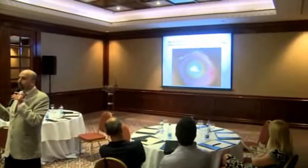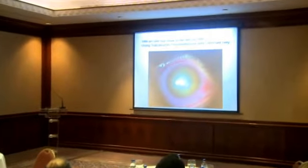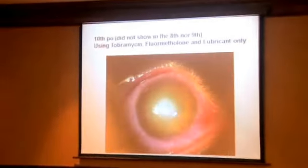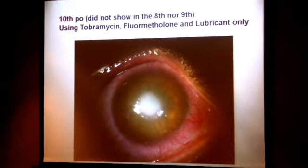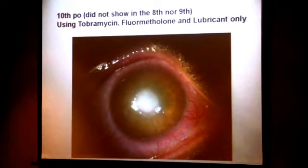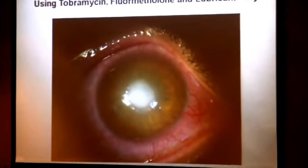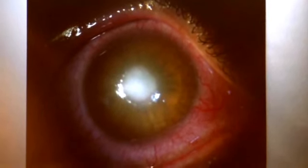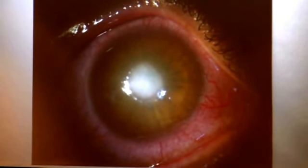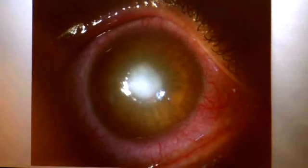Here comes the patient worse. 10th day post-operative, he didn't come on the 8th or 9th day, so you already have a patient that is not attached to you. He was, like I said, in a university with a very high variety of patients, where ideal patients are fine, but problematic patients are very bad. Problematic patients are better if you have a one-to-one relationship, one doctor and the patient itself. And there's the corneal ulcer with elevated borders.